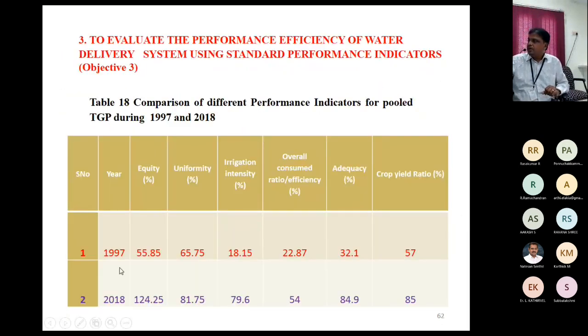You can see the red color, these are all the performance indicators. All these indicators have given better results from 1997 to 2018. For example, you take equity, it is 55.85 in 1997, it has reached 124. Likewise, you can see irrigation intensity, only 18% in 1997, and it is 79.6 in 2018. That means because of the irrigation potential created, all the performance indicators have also been increased multiple fold.